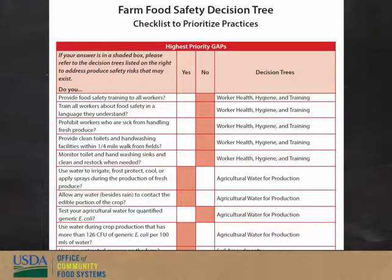Okay, so here's a little decision tree. I got this chart a while ago, but essentially this is a checklist to prioritize practices. So we know at the USDA the large majority of foodborne illness and outbreaks comes from storage and handling. And just like you have a HACCP plan in your kitchen, you want to ensure that there's something on the farm. And so this is really a prioritization here, right?